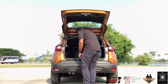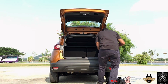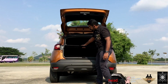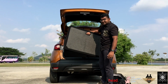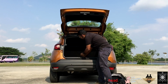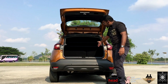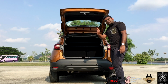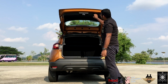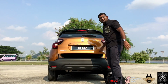And let's see, one more feature that you can do with this car is this. You can actually take this out. You can take this out and put it down, so you get more depth in your trunk. Isn't that good? This is the first time I'm seeing this, but this is awesome. No, you don't get an auto tailgate, but it's okay. We can make do pushing down the hood.